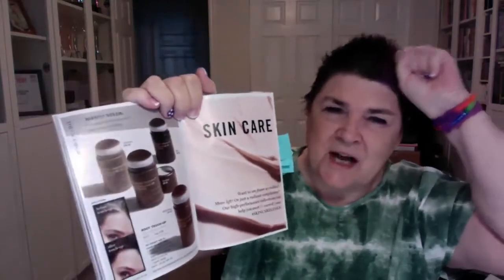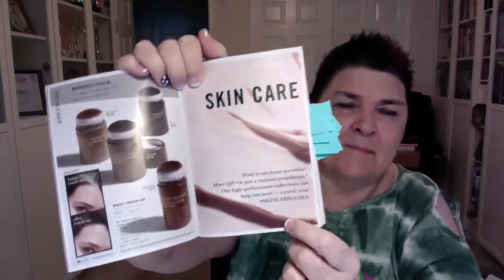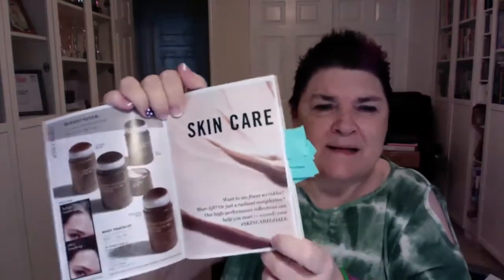So then we can't forget, especially right now with this pandemic and us being home, we have the Root Touch-Up. You just go like this and you touch it up and it can cover your roots. If you're dyeing your hair, it makes it last longer in between going to your beautician to get your hair done. So that's a great product to extend your hair color.